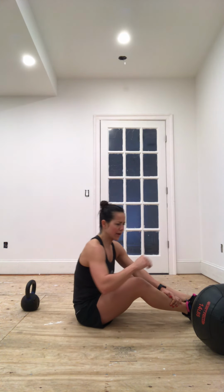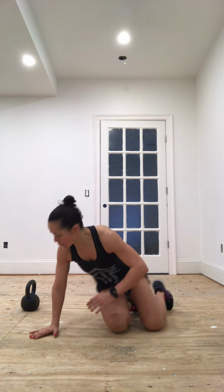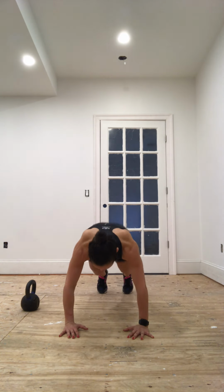All right, guys, so we're almost done with station number 2 already. For the next exercise, you're going to have your rhino beaters, which you guys have actually done in previous sessions. So it looks just like this.